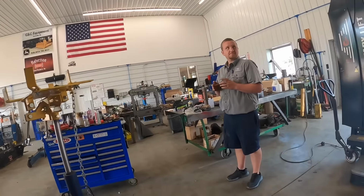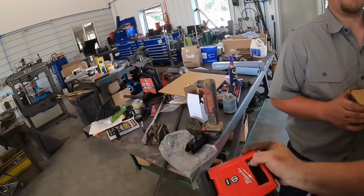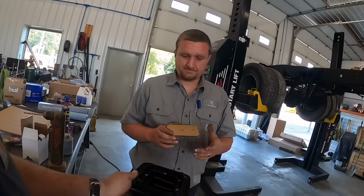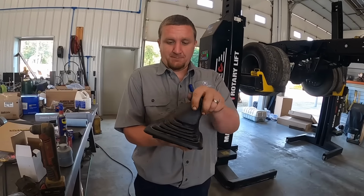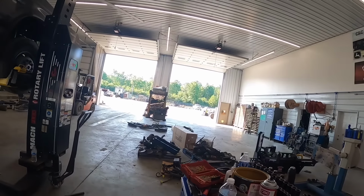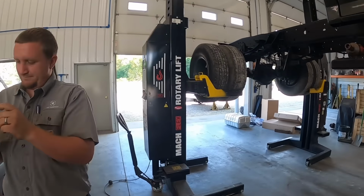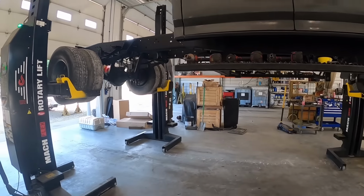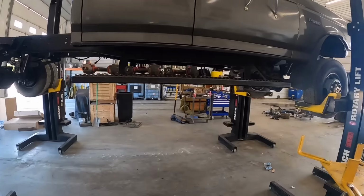Grab our light. So that's the size of the hole we need in the floorboard. Just that easy. And this is our shifter boot. That fits inside our shifter boot. I can't see there, bud. Yeah, that worked. Alright, where's the remote controller at for the lifts? Yeah, that's alright. So we got the transmission sitting on the mount there. Come down here and see what's going on with it.